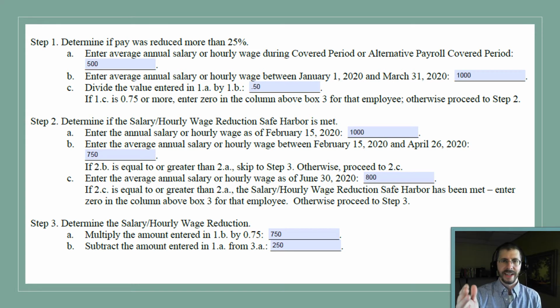But anyway, you get to finally the math that we talked about in the very beginning. Here it is. 75% of his regular pay, of 1,000, is 750, and then subtract from 750 what we did pay him, which is 500, and that gives us 250.